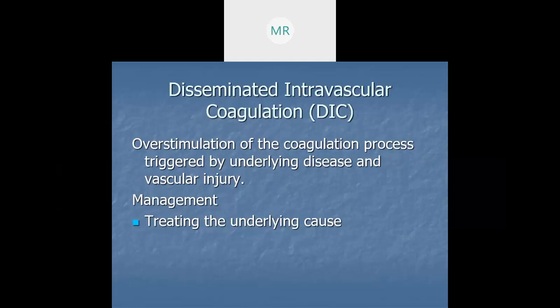DIC. What is the definition of DIC? Overstimulation of the coagulation process triggered by underlying disease and vascular injury. So how we treat DIC is by treating the underlying cause. Okay.